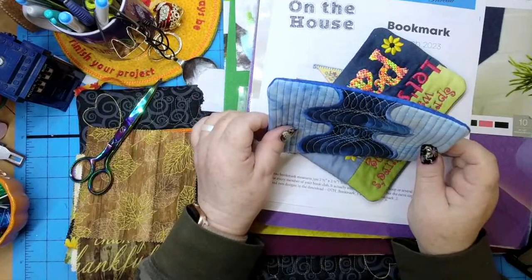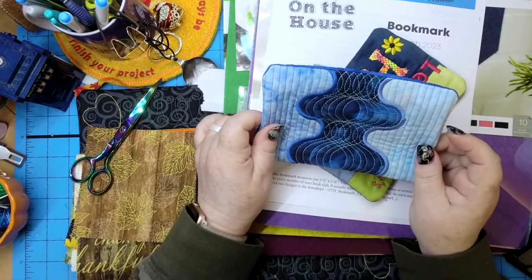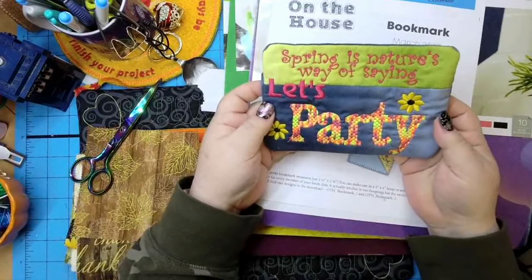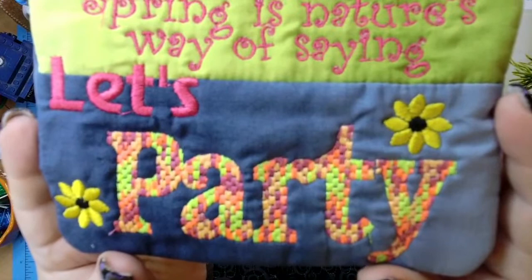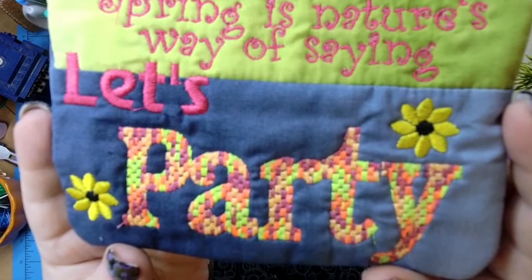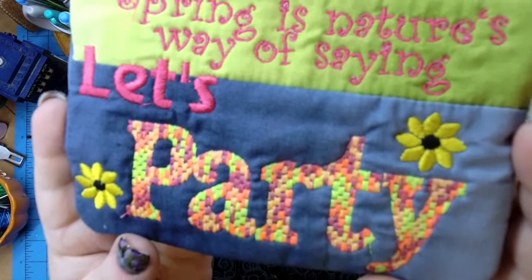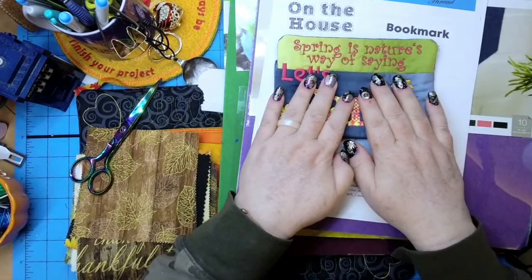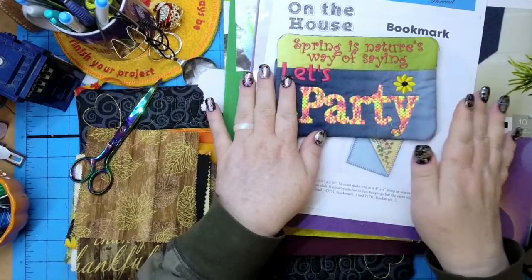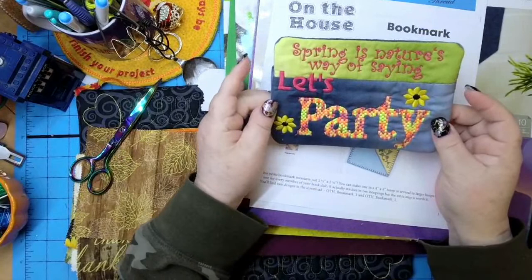Yeah, true. So then, because of all the rain, look at this one. Spring is nature's way of saying let's party. I want you guys to look at the party. I love the way the variegated thread came out. Isn't that amazing? I used one of my favorites anyways, bright colored variegated thread, but this font is designed for variegated thread and it looks stunning. You can have a ton of fun with colors, the whole bit. It's a lot of fun. I used ombre, no particular reason for it. So, yeah, it's cool. Spring is on its way.